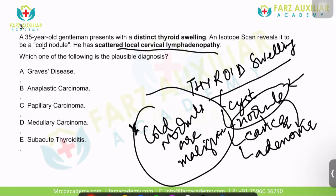Can you tell me what this question is about? Can you get the essence of this question? What are they asking about? Basically, they are asking about the epidemiology of thyroid cancers. They have randomly thrown a question at you that a patient has come with a thyroid cancer. Which is the most common thyroid cancer? This is the basic question. Yeah, that is the papillary one. So the answer will be? Papillary carcinoma.